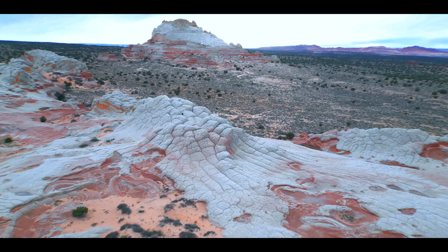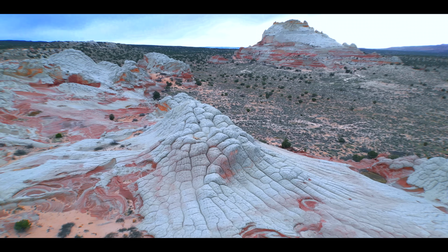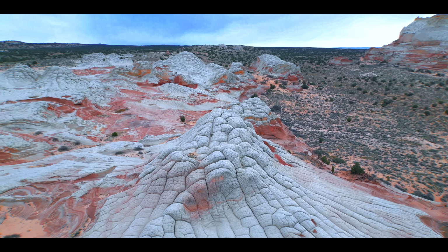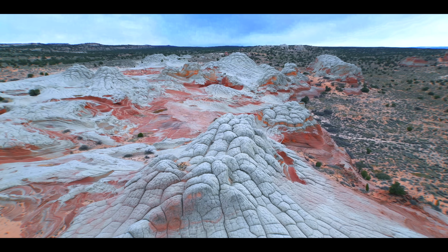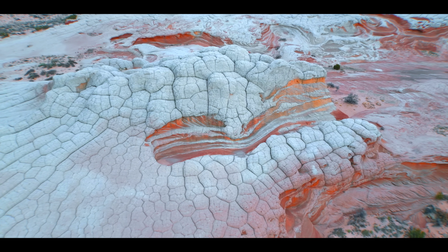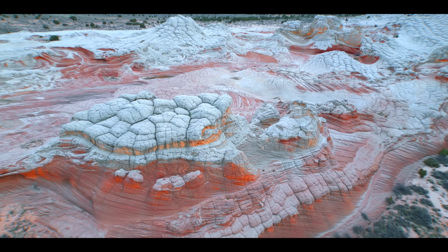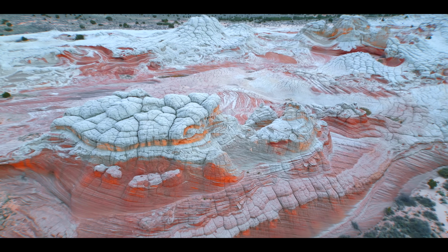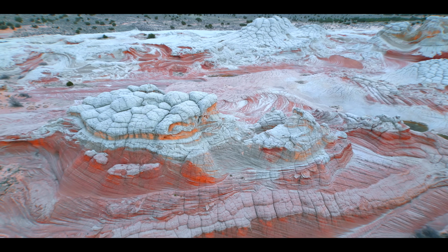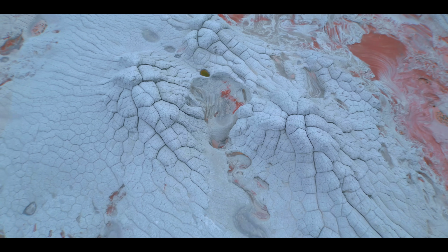Going to White Pocket, Arizona seems like visiting a different planet. The wind and time have molded the swirling sandstone formations, creating an unreal landscape that defies description. Every turn of the corner shows another masterpiece in the artistic mastery of nature. Every viewpoint provides a window into Earth's prehistoric past. It's a location where time stands still, and every sand grain reveals the beauty of the desert.